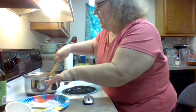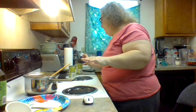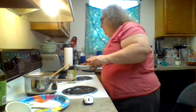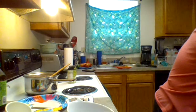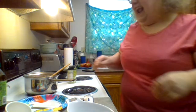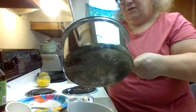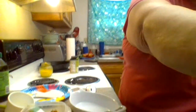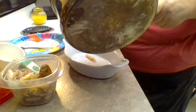So, mix all that together. I'm going to take it and put it in a casserole dish. Casserole. I can see it. So I'm going to try to sit here so y'all can see what it looks like as I put it in here.